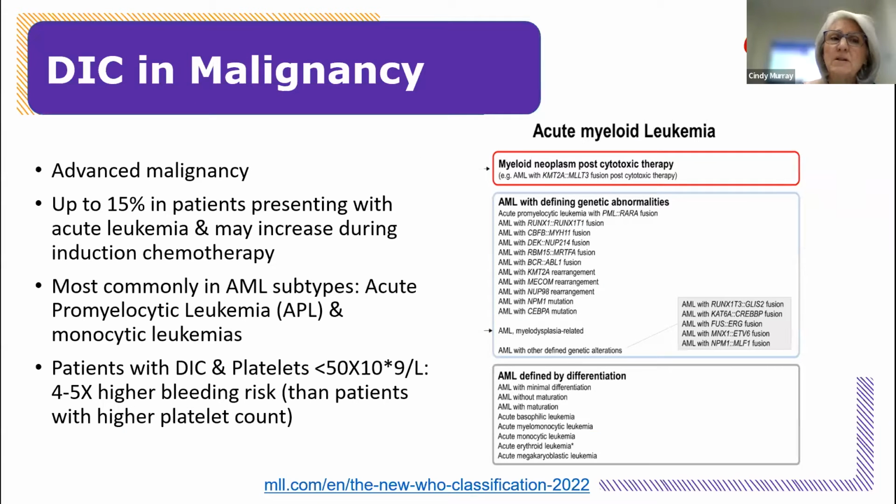So I just want to go into a little more detail about DIC and malignancy, because of course that's the patient population that we deal with. It's more common in patients with solid tumors who have advanced malignancy, but it's also not common, but we can see it in up to 15% of patients who present with acute leukemias. And this incidence could even increase when we give the patients their induction chemotherapy.